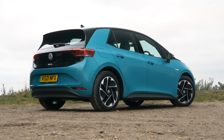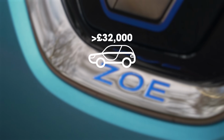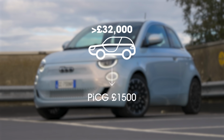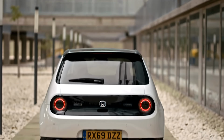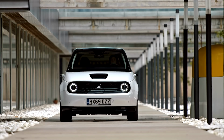And don't forget, in the UK, if your EV has a list price of less than £32,000, then it's eligible for a £1,500 discount with the plug-in car grant. And all the prices we show here include that discount where applicable. So these are the top 10 best small electric cars that you can buy right now.